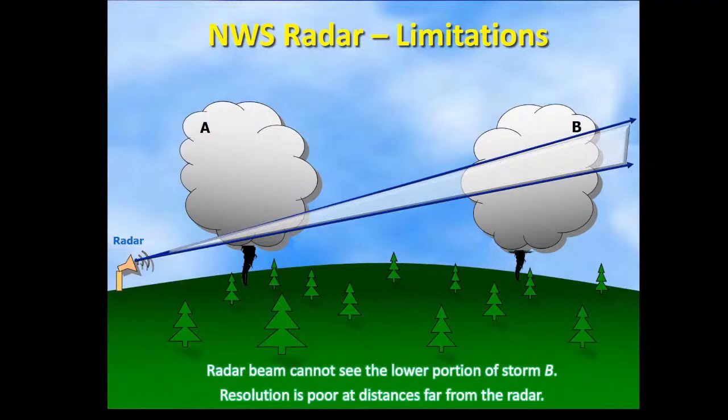Where it comes to location A, if you were a spotter in location A, you're going to be able to see a lot of those low-level details within our thunderstorms. And our range for the lowest levels of our radar go outwards of 150 miles plus. However, because of the curvature of the Earth, the farther and farther away you go away from our radar, the higher that radar beam is going to go up into the sky. From location B, you're going to miss a lot of those low-level details.